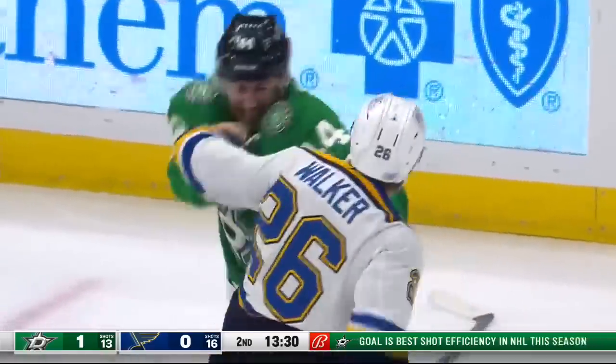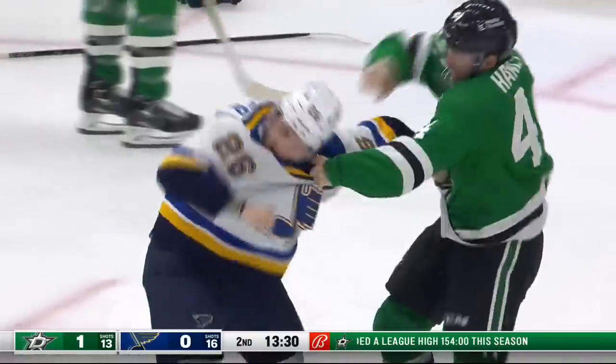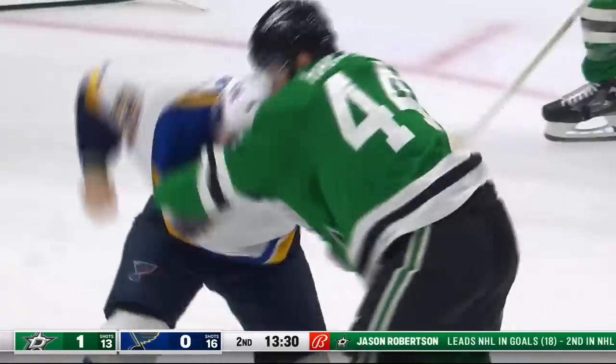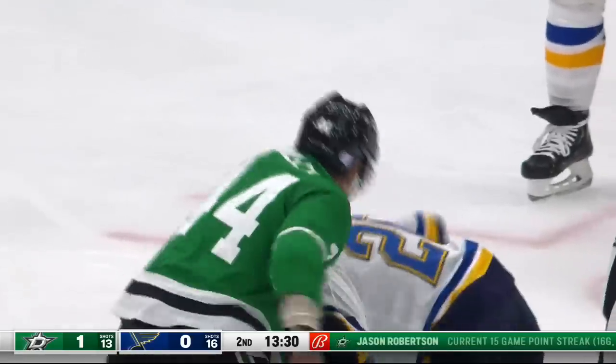Walker and Hanley. Walker had a fight in preseason, did well, and gets a left here on Hanley. Now Hanley trying to fight back. Overhand right there. And now Walker with some wild rights. Well, he's not going to give up that helmet. Sure.